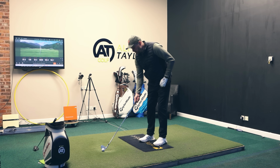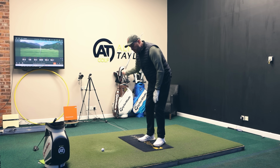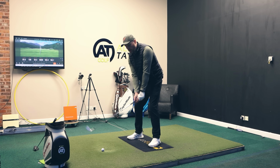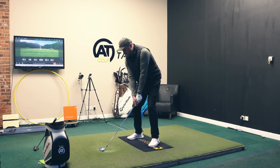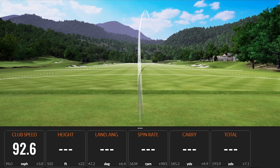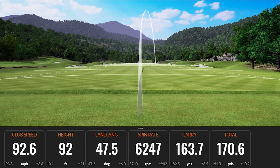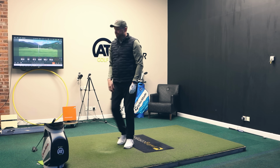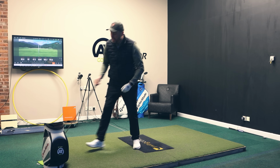Now, I've said that, let's see. So I definitely can't hit my stock one to get it there, so I'd have to try and hit kind of a high cut. As soon as I'm trying that, it's out of my comfort zone. Speed was good. Height was okay at 92 feet. Yes, it spun loads because I had a loft. But like I said, that is absolutely going to have to go out of the bag, I'm afraid.